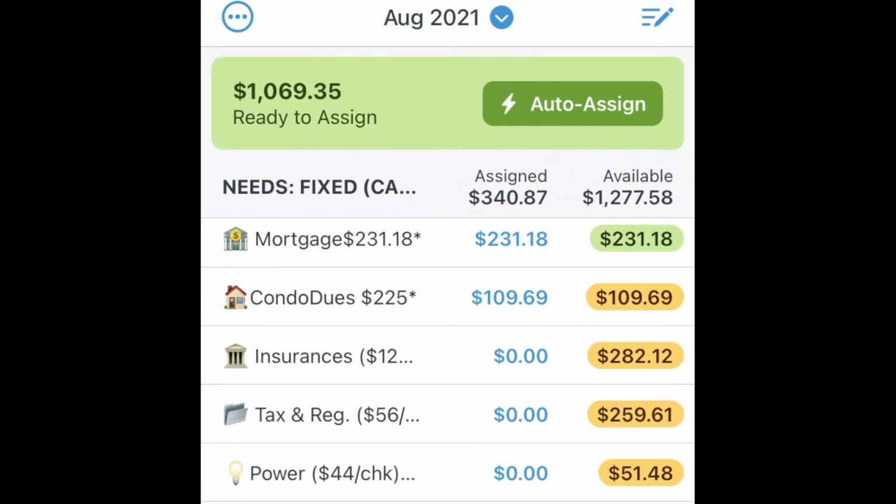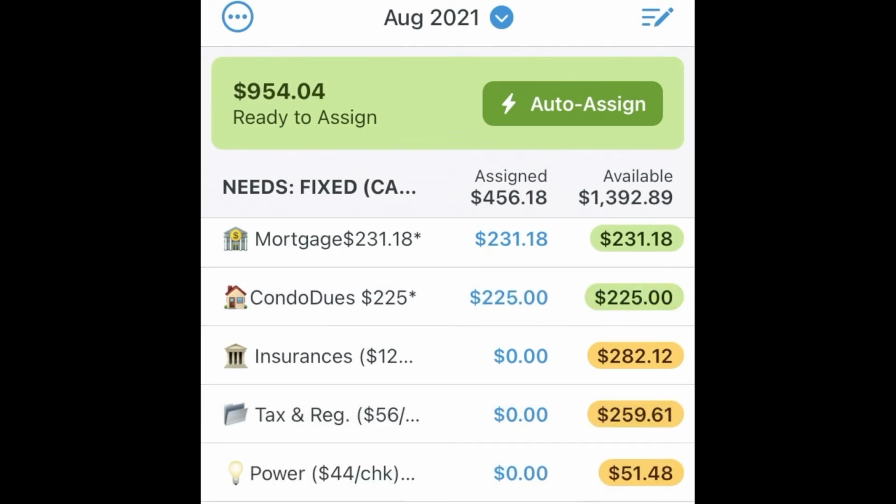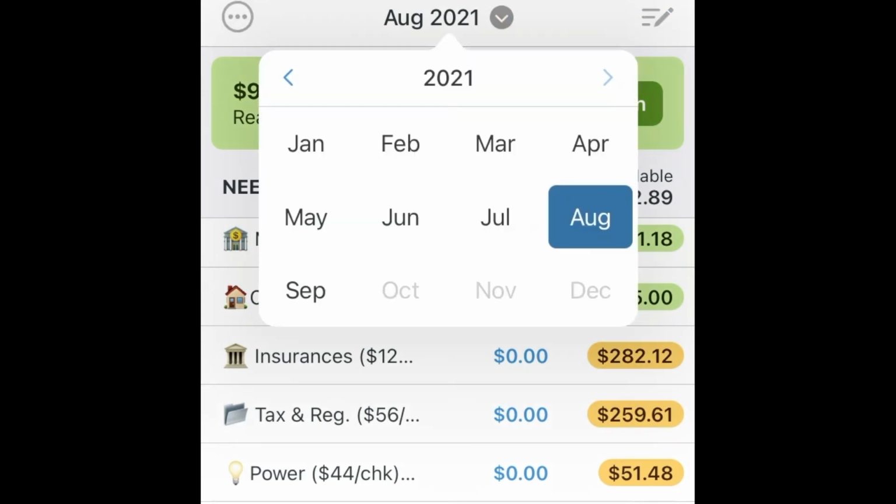So what I did was I paid the mortgage, and I put $109.69 towards the condo dues. So we're going to tap on the condo dues plus sign, and it says down at the bottom, assign 115.31. So I'll do 115.31, checkbox. Okay, boom. Now our mortgage and our condo dues are all set for August. I got 954 to assign.